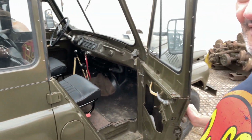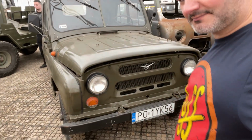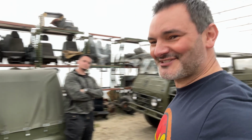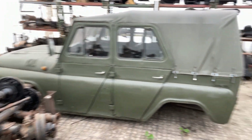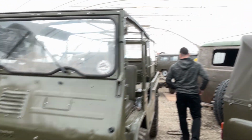To be honest, for me, you watch Bond movies. When was the last time you saw this car in the movie? It was probably GoldenEye with the opening scenes. So that's that. But the Russians had pretty rugged and robust technology to offer. And now there are so many enthusiasts who are buying these cars.